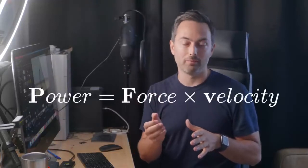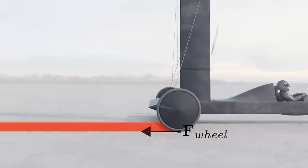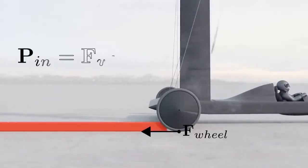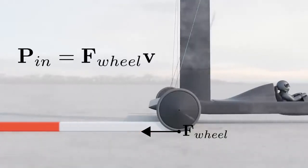I'm going to do an analysis in the frame of reference of the car, and the important equation to know is power equals force times velocity. So at the wheels, power is input into the system by the ground moving underneath the car. The power generated is the force of the ground on the wheels times the velocity of the car.